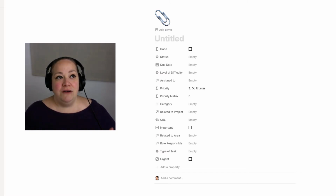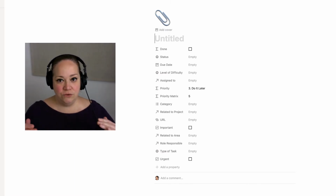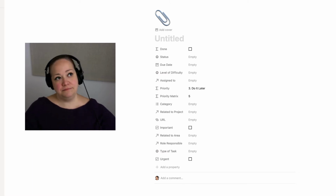So to figure out how long things take, it's really important that you think about your project as a whole. You break it down into smaller chunks. Sometimes you need to break it down into phases and then into tasks within those phases, so that you can see how much work things take and how long they take.